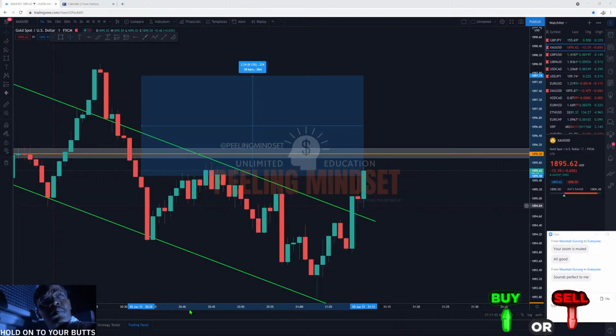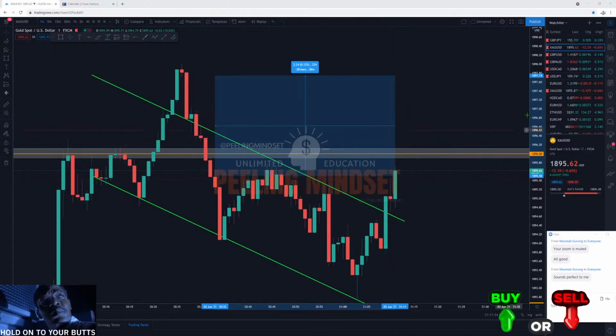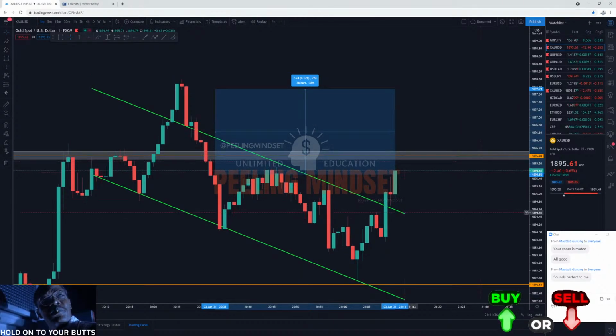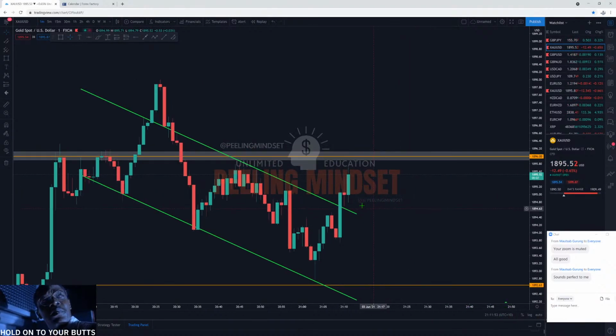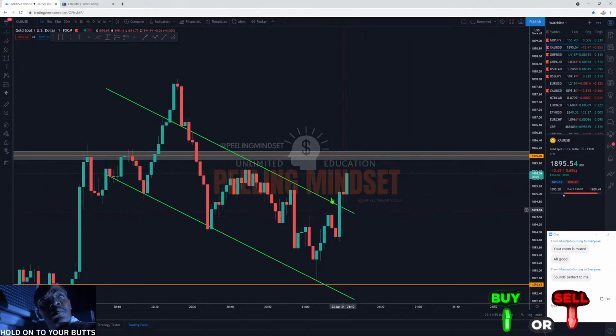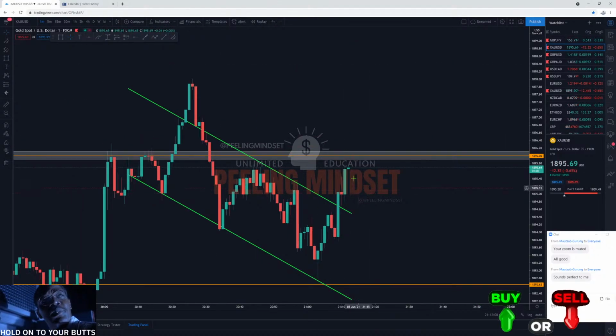Wow. Looks like it's going to move up. If this 1 minute stays outside the channel, the current 1 minute candle, there's a high chance it can actually move up in gold. Just in the 1 minute sort of scalping opportunity, there's a higher chance it can actually move up.